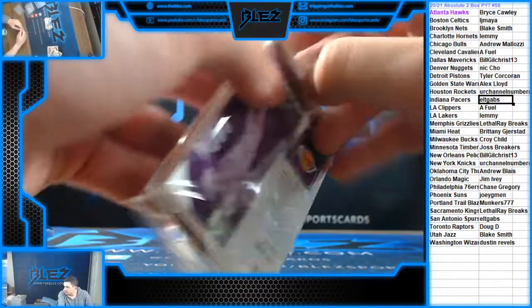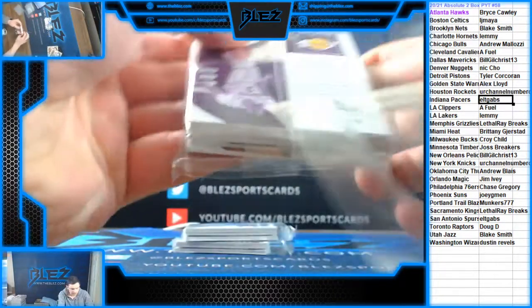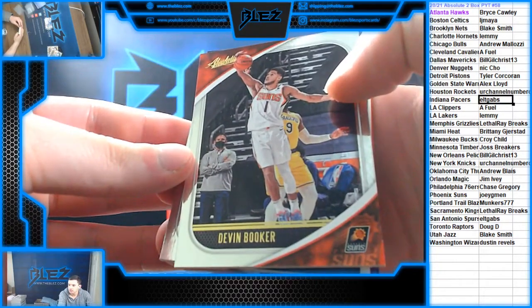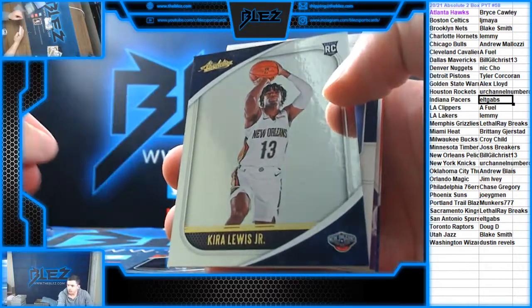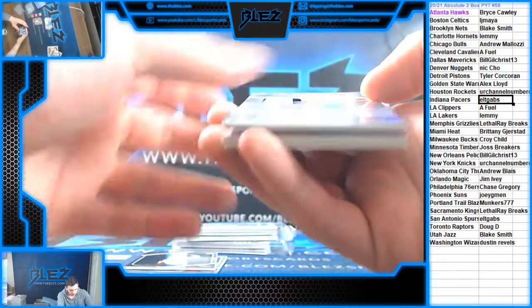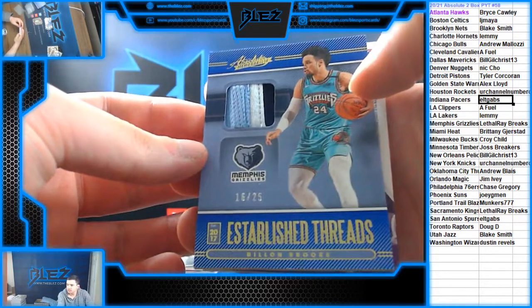What's up, Jihad? Second pack. Devin Booker for the Suns. Kira Lewis, rookie. Nice patch piece to 25.